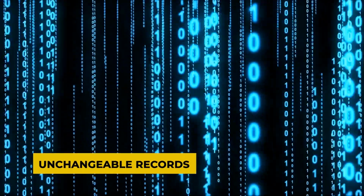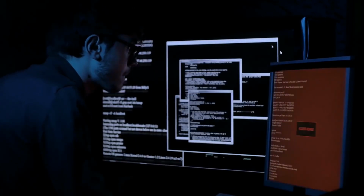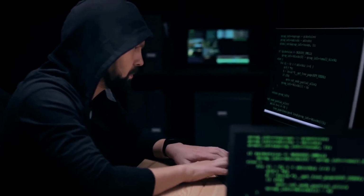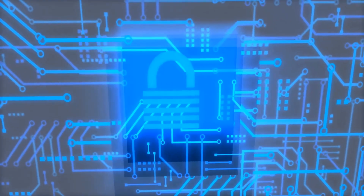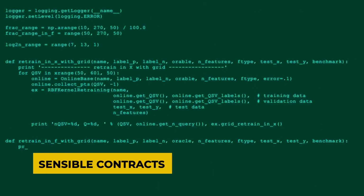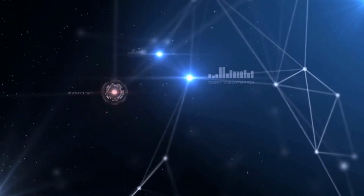Unchangeable records. When a transaction has been added to the shared ledger, no participant is permitted to alter or interfere with it. A fresh transaction must be added to undo an error in a transaction record before both transactions are displayed. Smart contracts. A set of instructions known as a smart contract is saved on the blockchain and automatically carried out to speed up transactions.